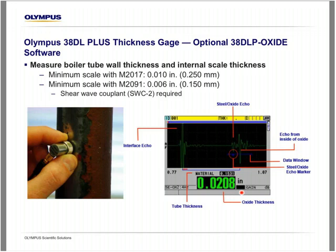So the first is the M2017, which can measure a minimum oxide scale of about 10,000ths of an inch, or 1/4 millimeter, and also a setup for the M2091, which has a minimum of about 6,000ths, or 0.15 millimeters. And I should note that that M2091 is a shear wave transducer, so you do have to use shear wave couplant.